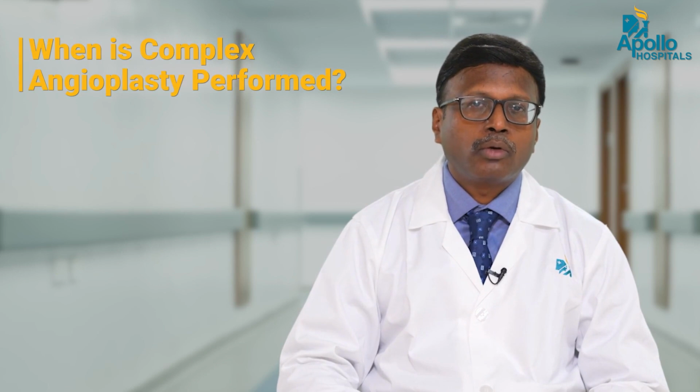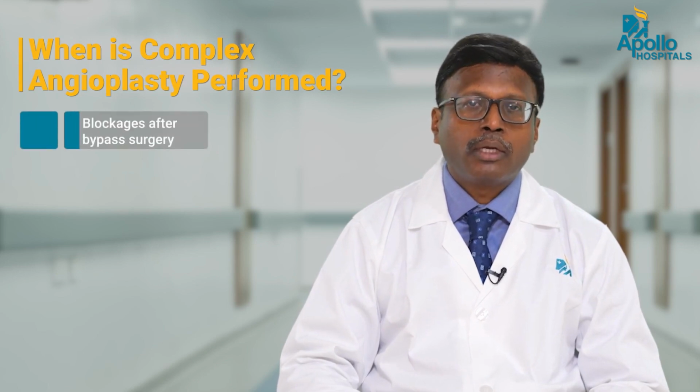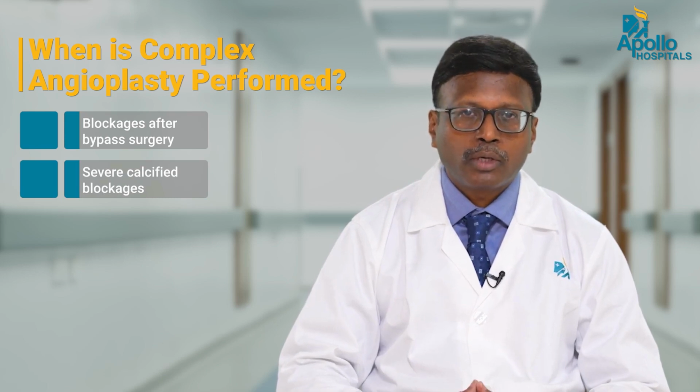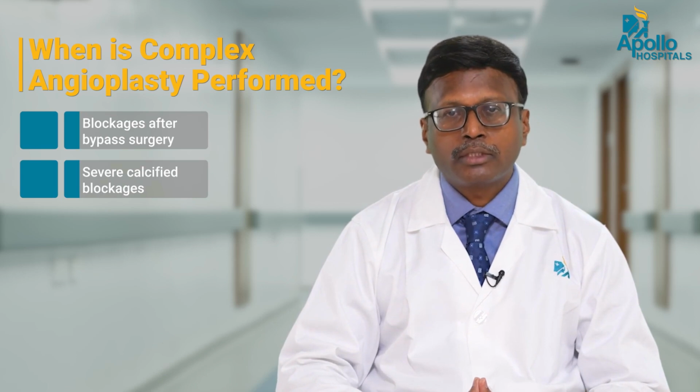The second part is that sometimes we have to do a very advanced and complex angioplasty. In that case, we have to go through the right groin. There is an artery called the femoral artery where we place bigger diameter tubes and catheters for a complex angioplasty. Complex angioplasty patients include those who get blockages after bypass surgery, and those who have not only cholesterol deposition but a lot of calcified blockages, where calcium deposits over the cholesterol blockage. Calcium is a very hard substance, so we cannot expand the stent when there is a lot of calcium.